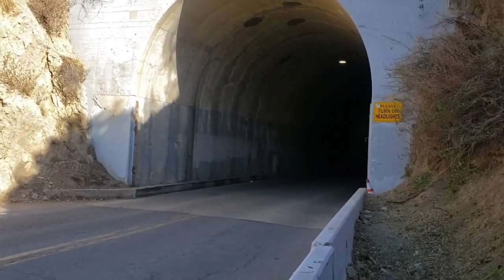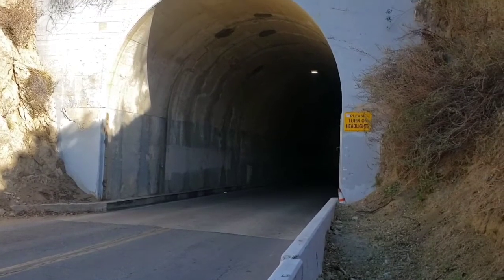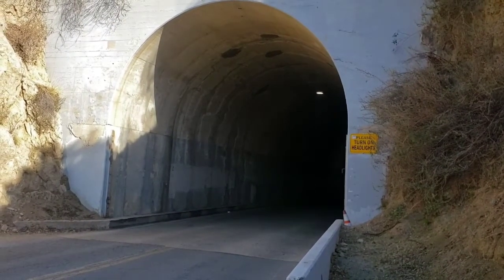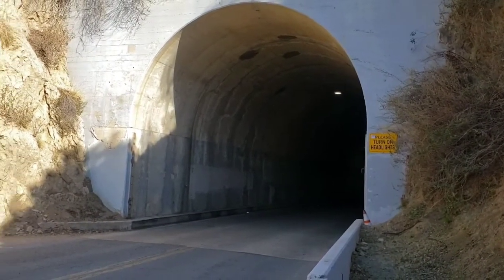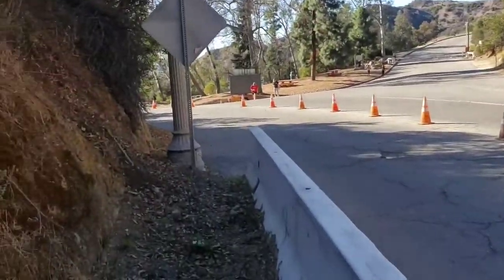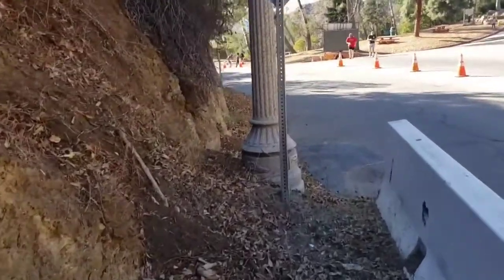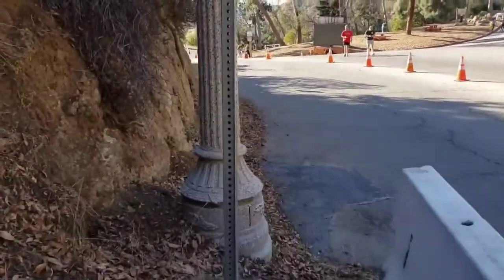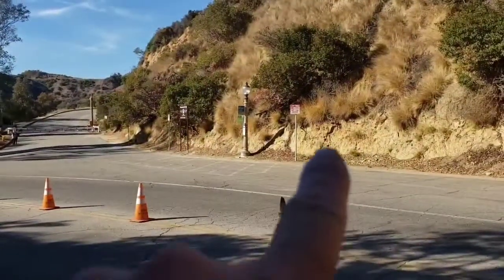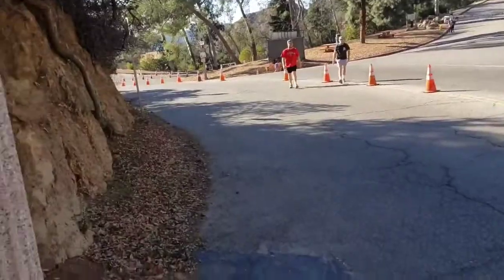This tunnel was also used for Who Framed Roger Rabbit, as the car came through the tunnel and lost control. And I want to say it's this lamp post here. I mean, it could be this one, could be that one over there, I don't know. But I'm going to go with this one here.